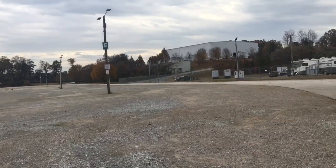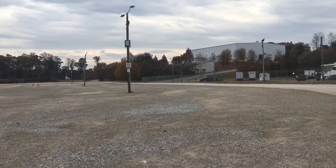This is pretty neat. This would have been where they did the truck rodeo thing in the beginning.